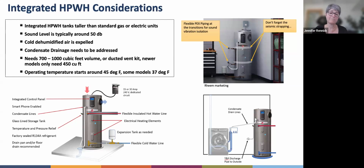And these units are so efficient, they're able to heat that water up to a temperature that's appropriate for your domestic hot water needs. One of the main things to keep in mind is that because they're relying on the heat in the air, some of the units need quite a bit of volume of air to pull from. So with the older models, the rule of thumb was 1,000 cubic feet of volume. Then it dropped down to 700 cubic feet of volume. And now with some of the newer models, they only need about 450 cubic feet of volume.